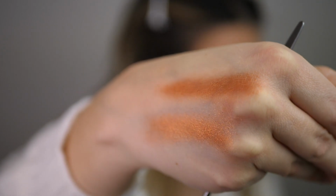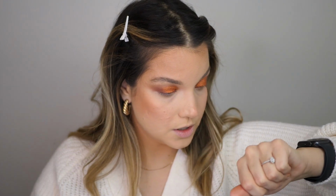Just looks less powdery. I don't know, I did some thicker swatches here. And they don't look that different to where I feel like you really need the mixing liquid. Makes it a little bit more, almost like transfer proof.